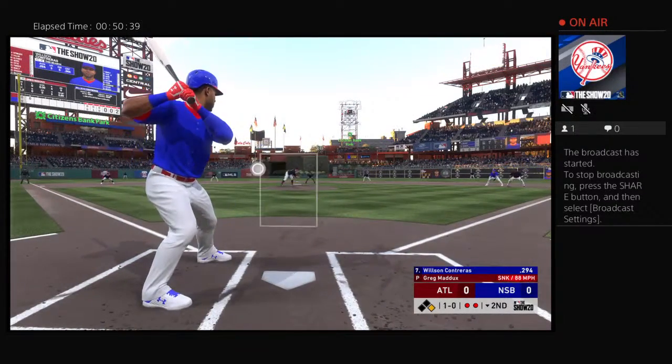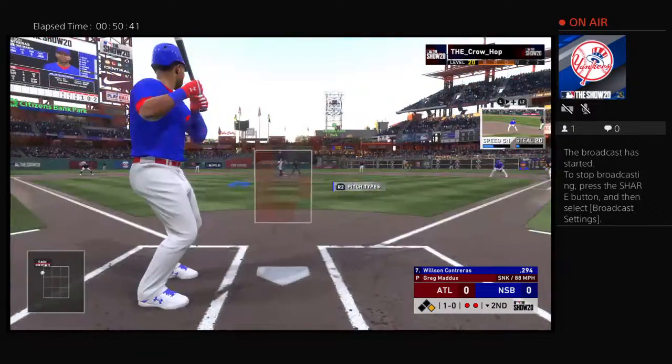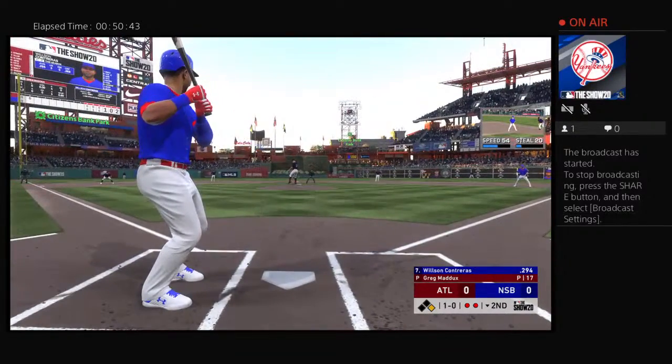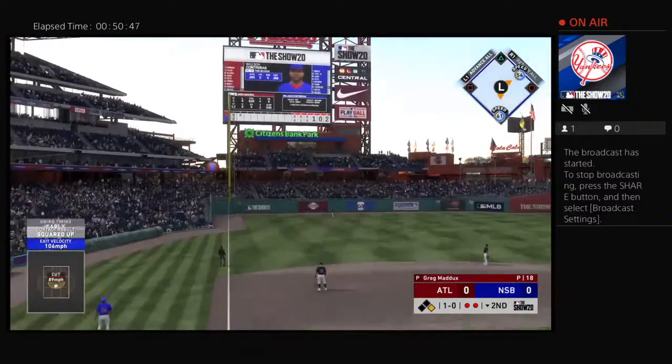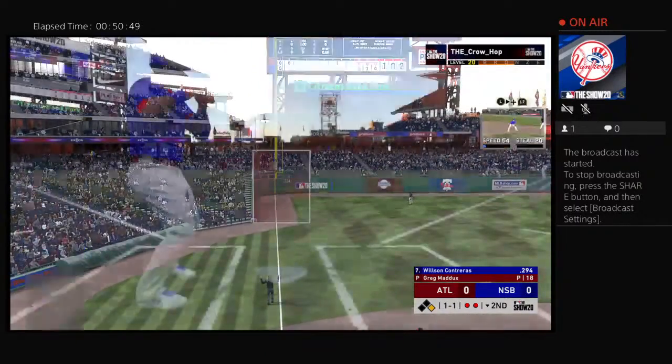From the stretch, here's the pitch. First pitch sinker misses in on the hands that time. It's a ball and no strikes. It's a high fly ball headed for the left field corner. If it stays fair, it's gone.